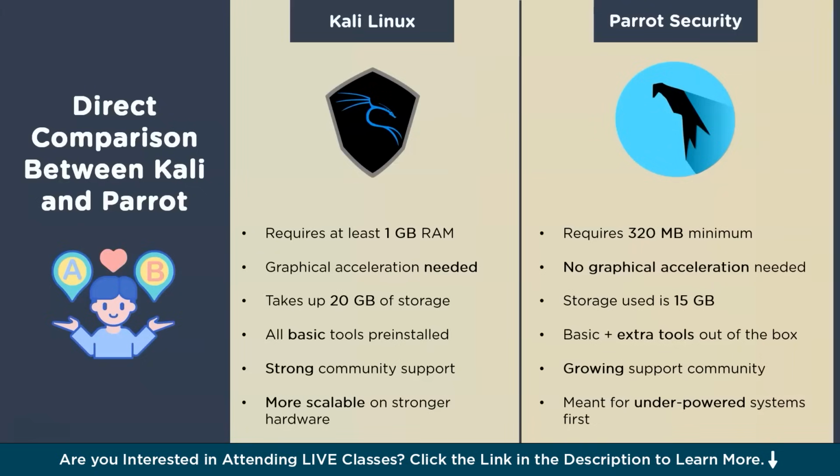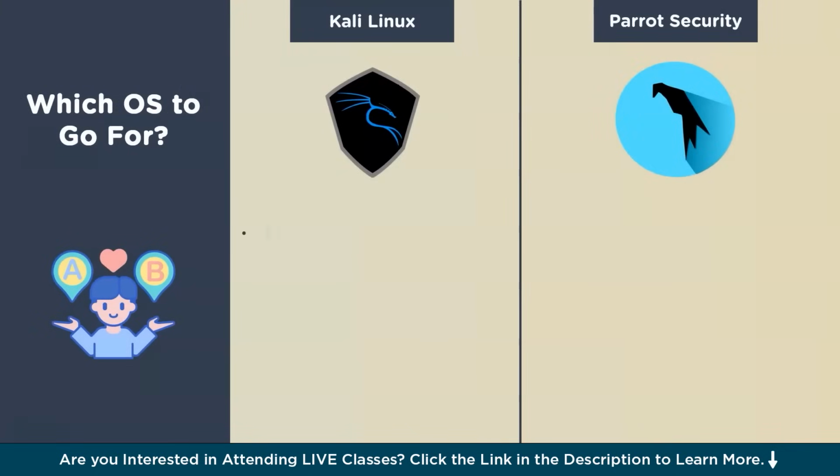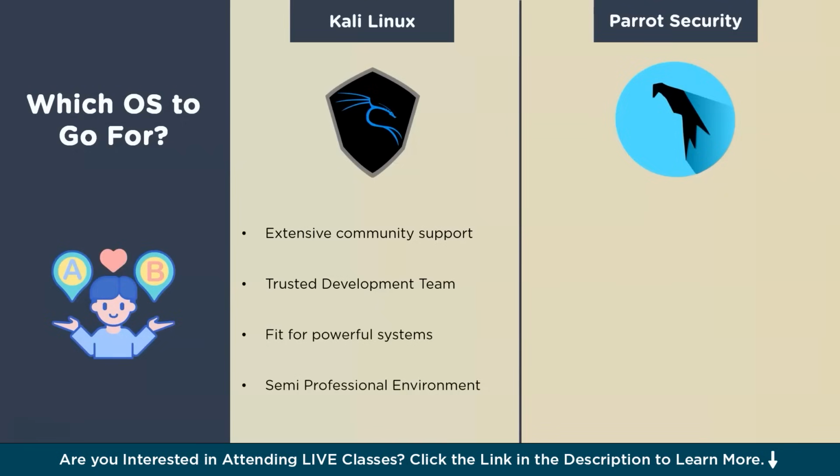With the comparison done between both of these operating systems, let's take a look at the type of users both of these cater to. One can go with Kali Linux if they want the extensive community support offered by its users, if they want a trusted development team that has been working on this distribution for many years, if they have a powerful system which can run Kali Linux optimally without bottlenecking performance, and if they are comfortable with a semi-professional environment which may or may not be very useful for new beginners.